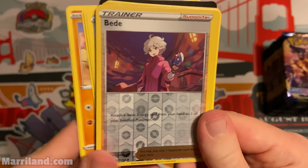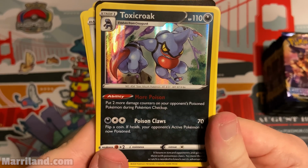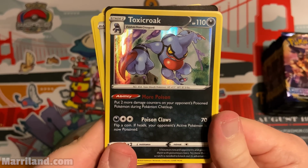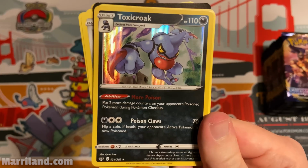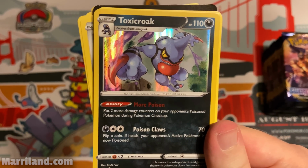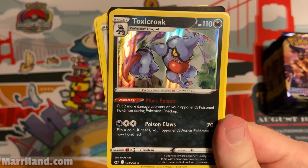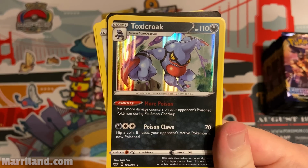Mean Silicobra. Reverse foil Bead. Ooh, Toxicroak. More poison. Put 2 more damage counters on your opponent's poisoned Pokemon during Pokemon Checkup. So it's like between turns. That's cool because you don't have to have this thing active, and I guess you could have a bunch of these things on the bench.